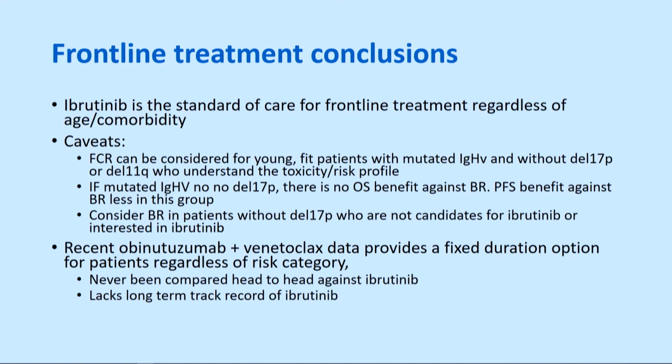And so this could also be a good option for someone who maybe has comorbidities that might make Ibrutinib use less appealing, so patients with cardiac history or atrial fibrillation history.